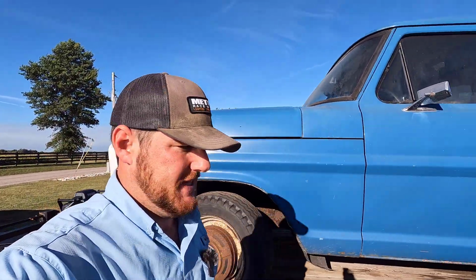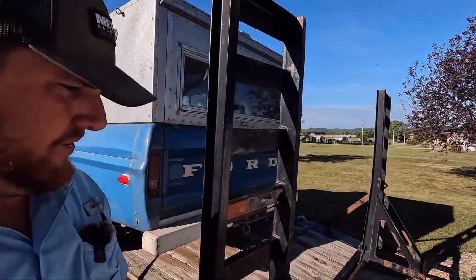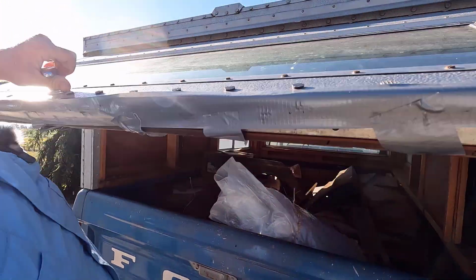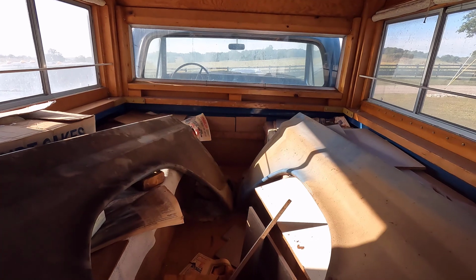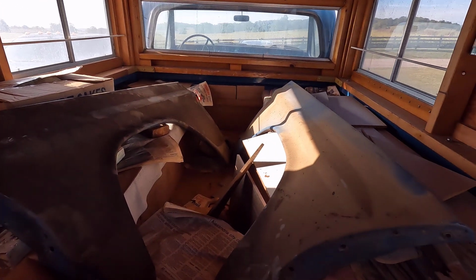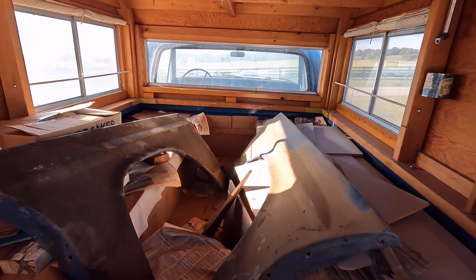And I actually have the old fenders in the topper here. I don't know if I showed that when we were at the house. There's the fenders, the originals. They were up in the attic. You can see there's rust in the corners of the fenders there. I just threw them in here for some parts fenders. I'm getting a lot of them now, but hey, we were there and we had room, so we threw them in there.